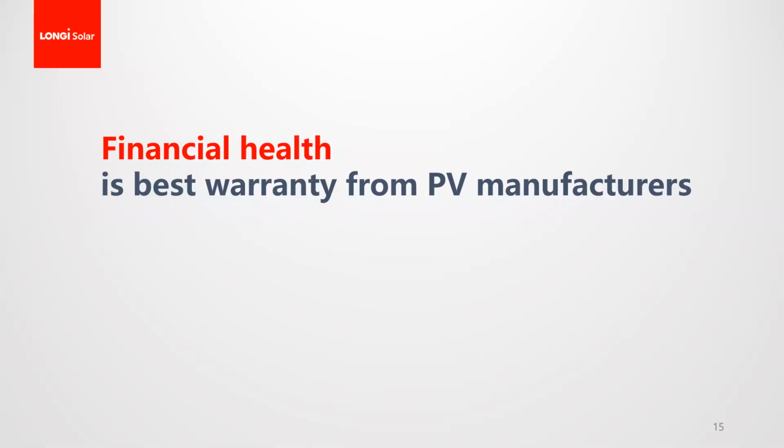This is very important to our customers. And if the company does not exist, the warranty does not really mean much. So our management is very conscious about maintaining good financial health of our company, and we invest wisely and consciously, and at the same time take advantage of our core expertise and realize the benefit for the company. So we think we are here for the long run. We want to make sure our company stays longer than our warranty. So we consider financial health the best warranty we can offer to our customers.